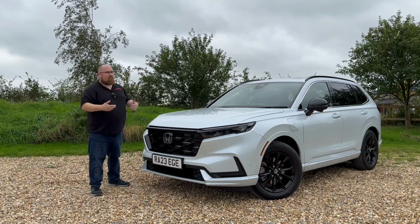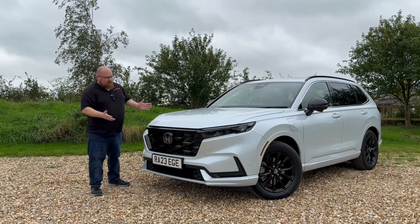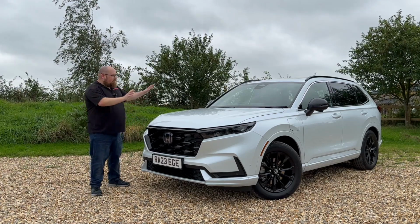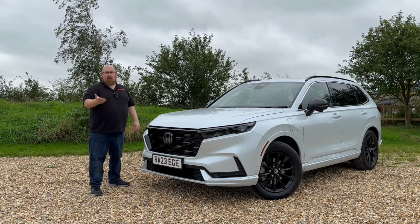I probably wouldn't say it's the best looking in class, but it is very striking and distinctive. Now, you let me know what you think of the new CRV styling in the comments section below.